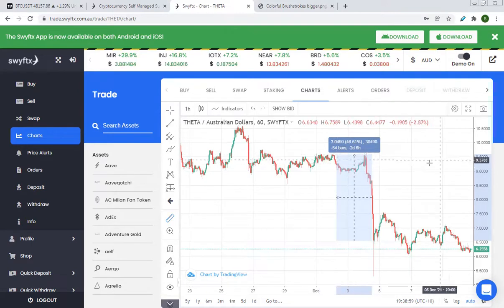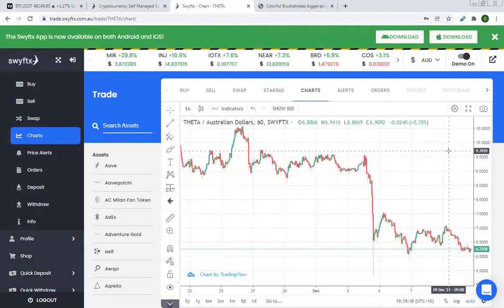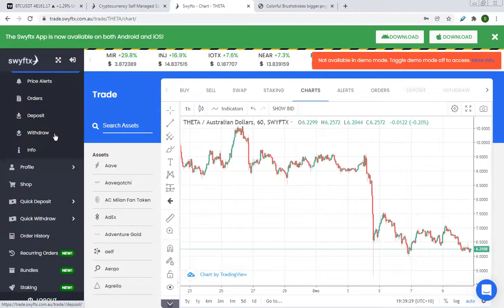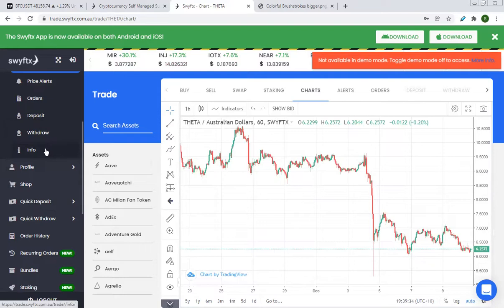Okay, so I've got money invested in Theta, so I don't particularly want to see that. But I wasn't in up here. I actually bought in down here, so I'm still at a small loss, not 46%. So we won't worry about that. Get out of that. And price alerts we can set, orders, deposits, withdrawals, very simple. Not available in demo mode. Okay, that's because it's not real money.